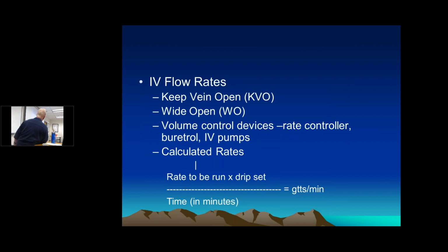So in terms of flow rates, you can run it at a KVO, keep vein open. You can run it wide open. You can run it with devices along the line, so you actually put it in line as far as how you run it. I showed you the buretrol, how you pump it out there, or calculated rates. Let's camp here and talk about this. You need to write this, and then we'll talk.